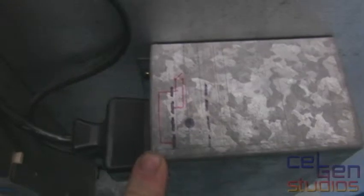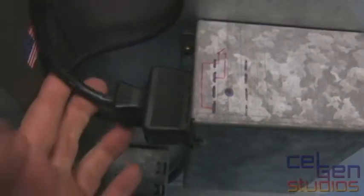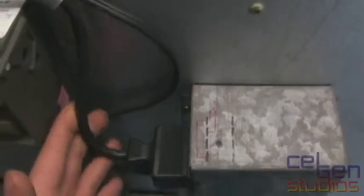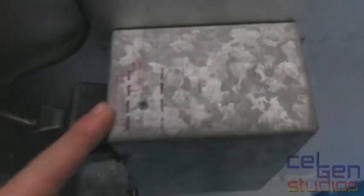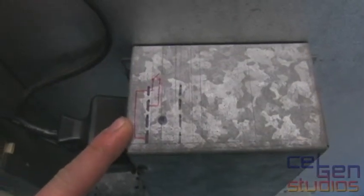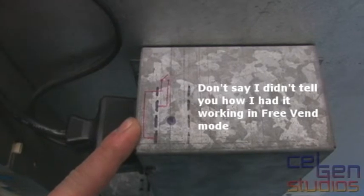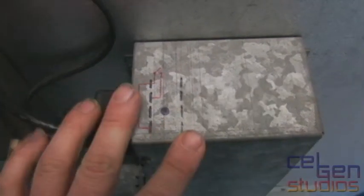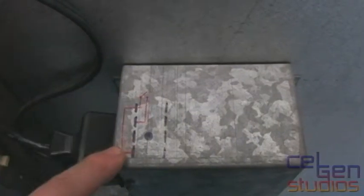This is the original wire diagram I put into it here. If you're one of those people who have a 117, 120 volt Jones plug system here, this is how you wire it. Here, actually, hold on a second. I'll give you 5 seconds. Right, anyways, this is how you wire it so you get free vend. Simple enough? Okay, anyways, what happened is originally there was a switch here.